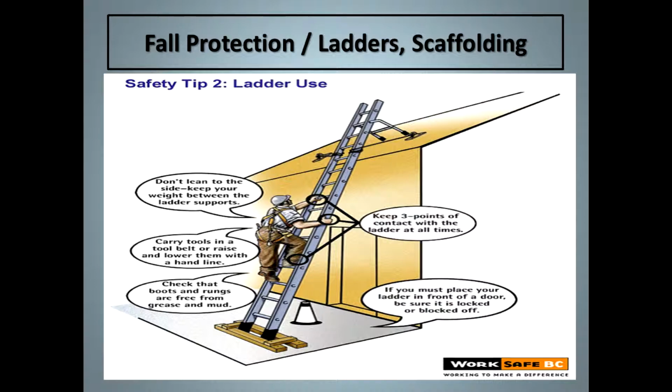Carry tools in a tool belt or raise and lower them with a hand line. Check that boots and rungs are free from mud and grease. Keep 3 points of contact with the ladder at all times. And if you must place your ladder in front of a door, be sure it is locked or blocked off.